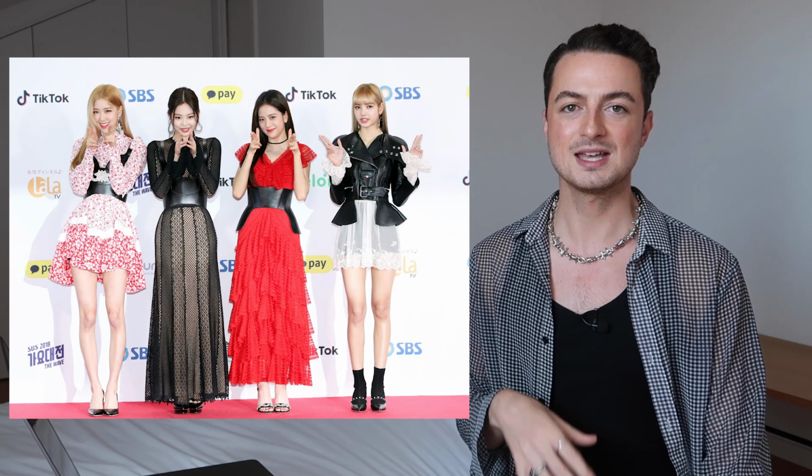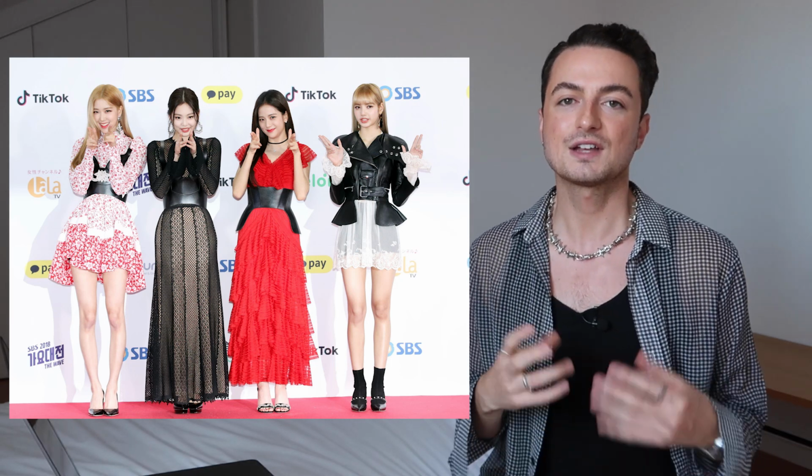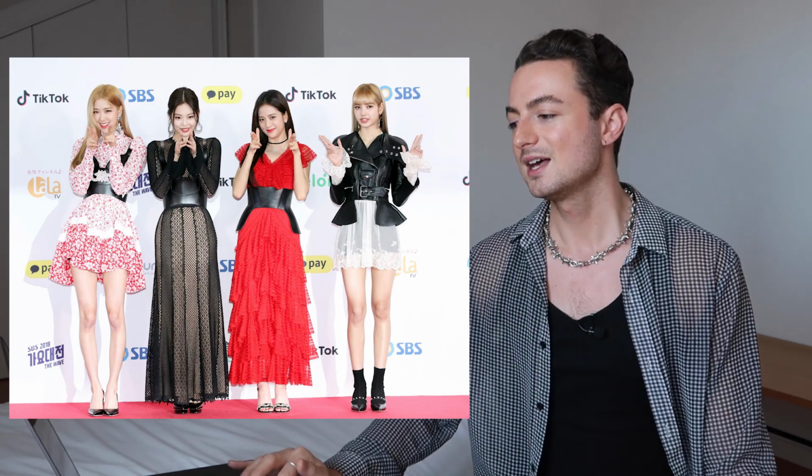Apart from that though, I love this look. There's something very like gothic but still romantic about it, and it's the fact that they've used lace. The connotations of lace is that it's very like feminine and romantic, and then we've got that thick leather waist belt contrasting against that. The silhouette of the dress is really beautiful in Jennie as well.